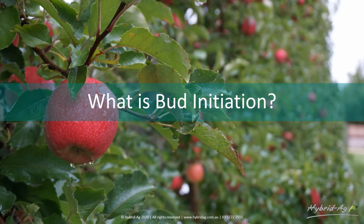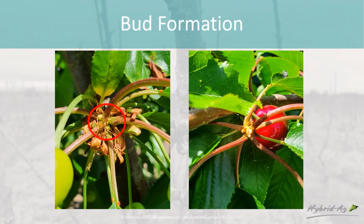Bud initiation also plays a key role in biennial bearing, which is an issue that some growers deal with in particular crop types, and nutritional management can assist to achieve a more consistent and more even crop load year on year. So we've got some pictures here of newly formed buds. This is in a sweet cherry crop. You can see from these images how early in the season this cycle begins. For example, in the picture on the left, you can see that the buds have begun to be formed while the fruit is still green. So really very early on in that crop cycle.